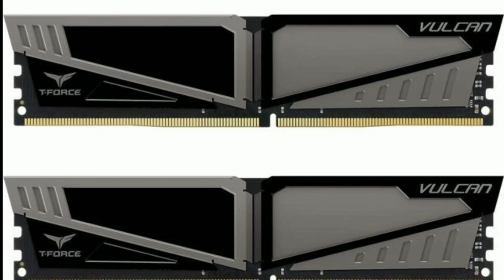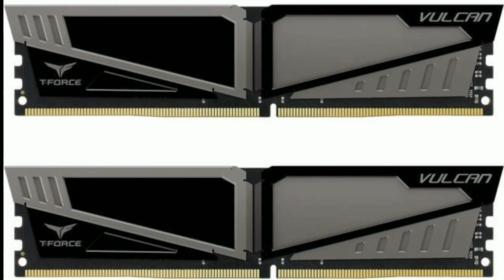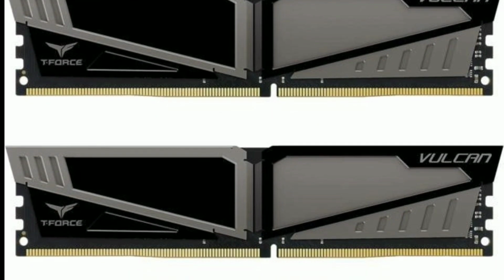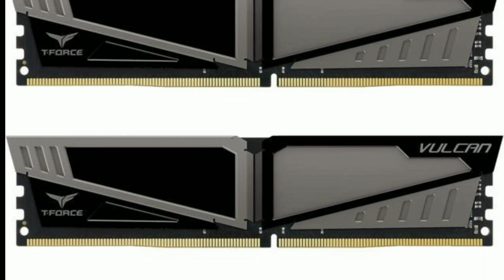For memory, I chose a 16GB kit of Team Vulcan. This kit runs at 3000 MHz and has a CAS latency of 16. It costs $130 and will definitely be useful in applications where you have to multitask, such as content creation.